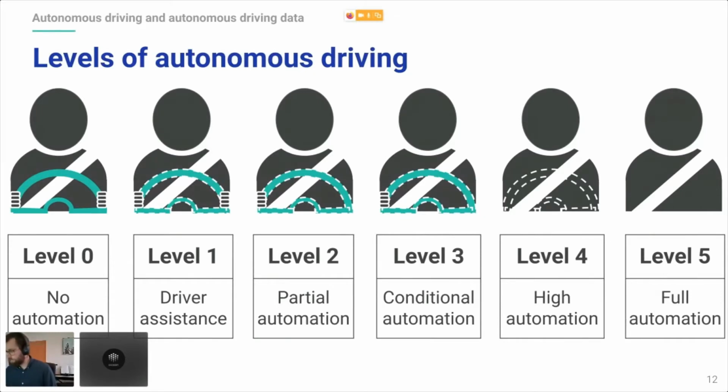Level 2 or 3 are kind of hard to define, but you can think of the current state of the Tesla autopilot. Level 4, which no one has reached yet, is high automation. That would be a car that drives you around, maybe in a city or on a highway or both. But then when it comes to a gravel road, it says, okay, I cannot handle this, please take over. So it could be kind of a conditional, fully automated vehicle. Level 5 is basically a car that doesn't have a steering wheel and can drive you wherever you need it to take you.